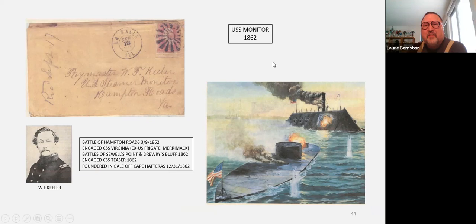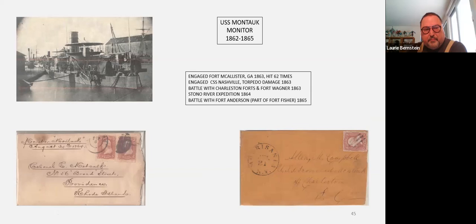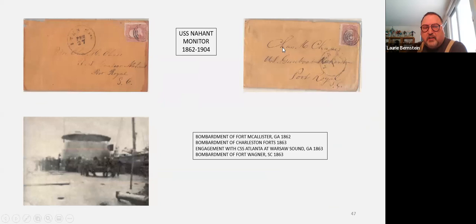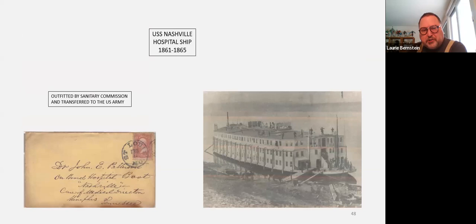This is the Montauk. This is another monitor. Mound City, as you can see, here's another Pook gunboat. The Mound City had some bad luck in one engagement. It was hit in the steam pipe and it scalded the men inside the ship. The Nahant, that was another monitor. The Nashville, here is another hospital ship. And this one, as you can see on the cover, it even says onboard hospital boat, Nashville. And it was a fairly successful hospital ship.